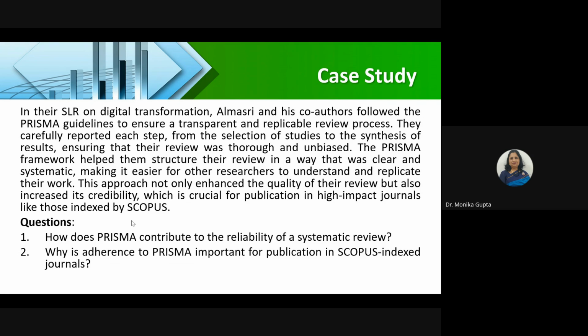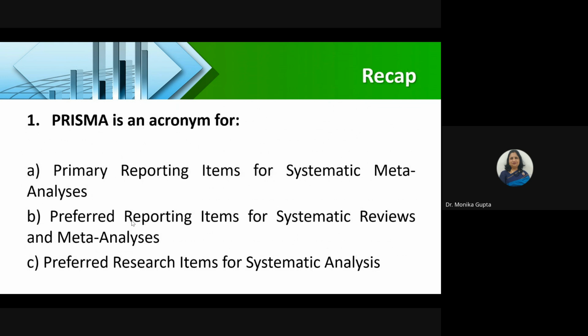Right. Now let us see what we understood. PRISMA is an acronym for: primary reporting items for systematic meta-analysis, preferred reporting items for systematic reviews and meta-analysis, or preferred research items for systematic analysis. This is an era of objective-based things. Which one, A or B or C? Ma'am, B. Anyone else? Yes, it's B. Okay. So I hope everyone has the full form of PRISMA on their tips, and it should go to permanent memory.